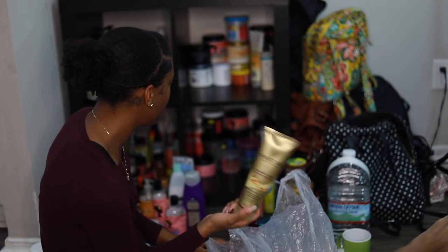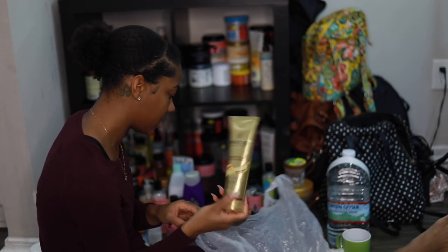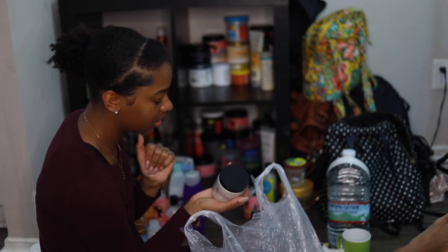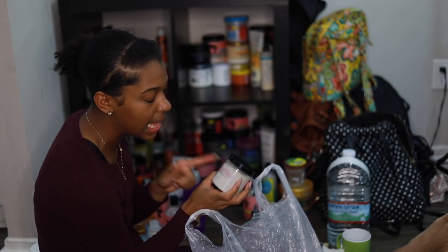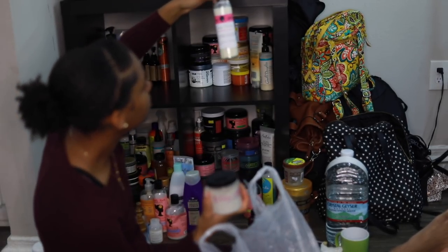Pantene Gold Series Miracle Boost Conditioner. I am not gonna keep this. I don't know why I would. Okay, this gave me a problem. So Classy Hair sent me these products, right? And this one is the cleansing shampoo.